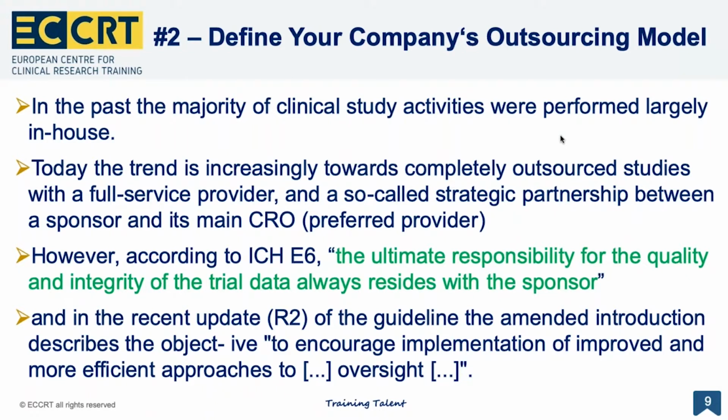Now the problem is that there's more complexity. There is more demand from the authorities, and on top of it, there is more digitalization of the job, and the evolution of the job has been very fast, and there's been a need to work with CROs who are specialized and can offer right away the systems and the SOPs that we need. And that is the trend. Yes, today there is a completely outsourced studies model, full service, and also strategic partnership with the main CRO.